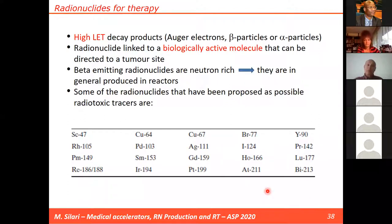As I said, about 5% of the radionuclides used in medicine are actually used for therapy. But in this case, the properties are completely different. You want high LET decay products. You remember, linear energy transfer, we defined it last week. So you want Auger electrons, beta particles, or alpha particles, because you want to deposit a huge amount of energy locally where the nuclide is deposited, which is essentially in the tumor. So you have to attach your radionuclide, which is an alpha or beta minus emitter, to a molecule that can be directed to a tumor site.